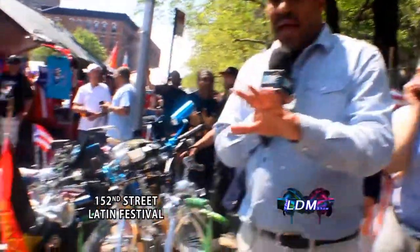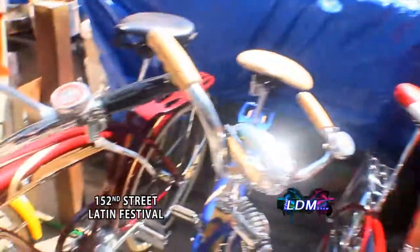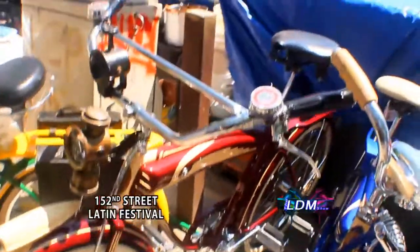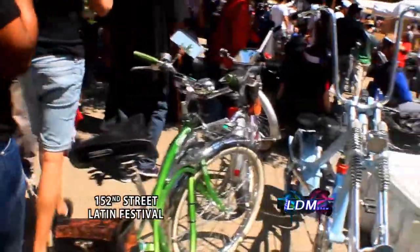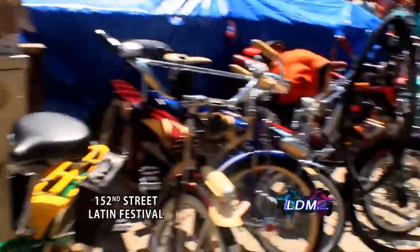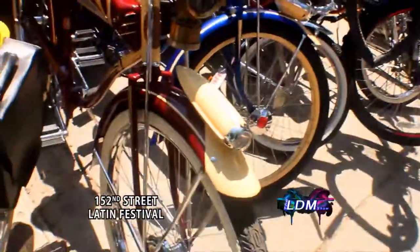But how can you pick your favorite? And if you can see, is that a swing? Yeah, that's a swing bike. And for you guys that don't know, these bikes are from the 1940s to the 50s. And that's the club you can see in the background, the vintage down this way. Let me see if I can get somebody that can say what year this bike was. If I'm not mistaken, 1950 maybe, something like that.